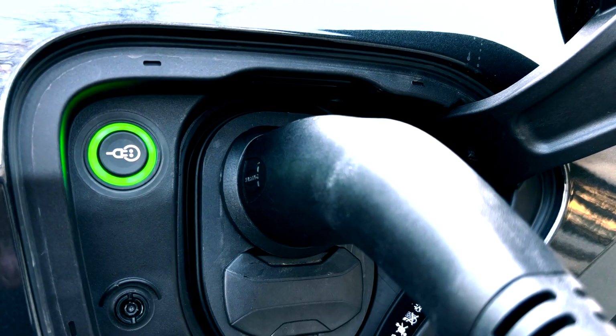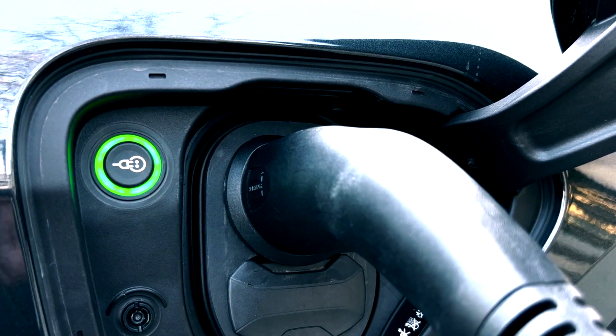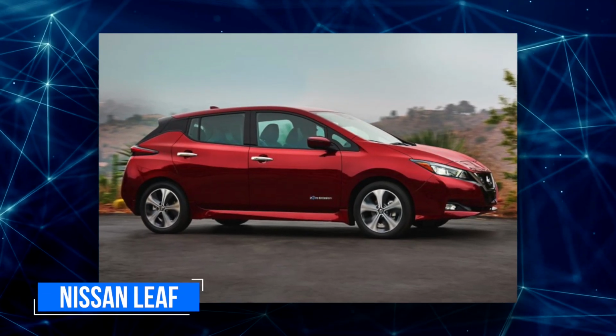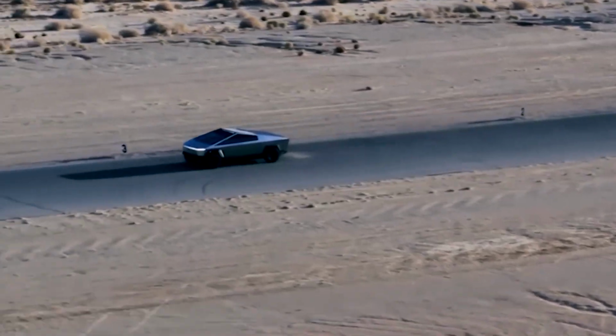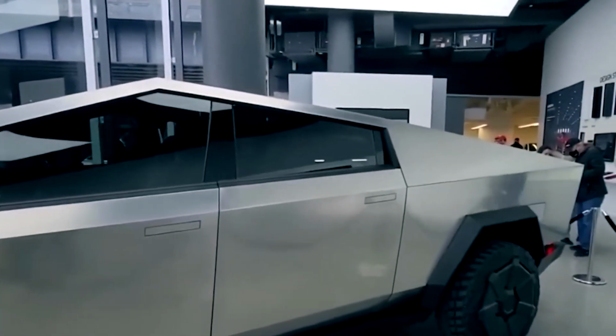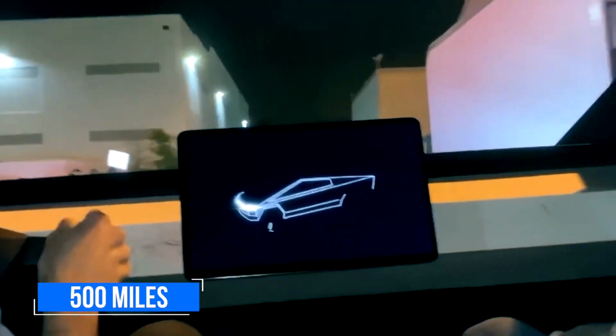Some consumers won't purchase an electric vehicle simply because they don't want to deal with charging their pickup. Everyone experiences range anxiety, not just Nissan Leaf users. But the Cybertruck initially ships with a few different battery options for those who are ready to make the switch. Depending on which Cybertruck you purchase, Tesla claims it will have a range of between 250 and 500 miles.